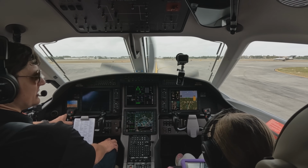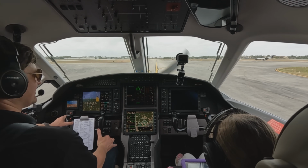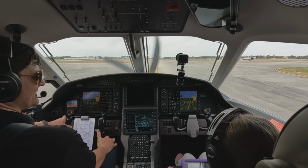They're getting this jet out in front of us, it looks like. There you go.